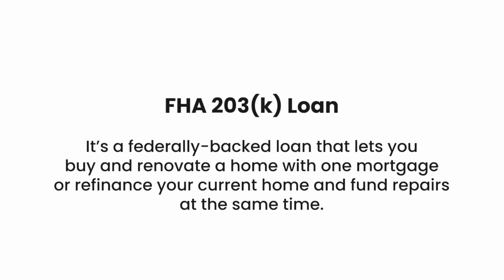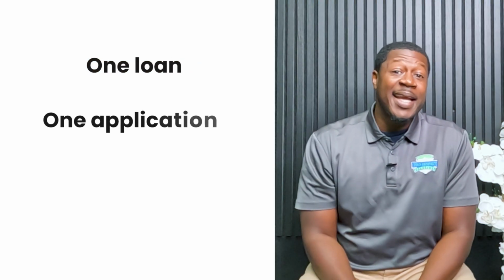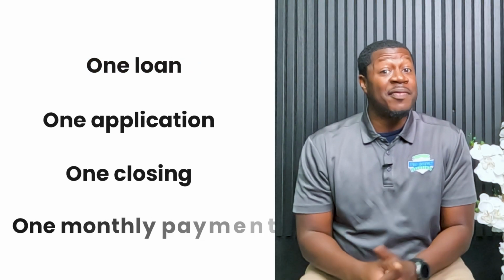So what is a 203k that everyone is referring to? Let's talk about it. It's a federal backed loan that lets you buy and renovate a home with one mortgage or refinance the current home and fund repairs at the same time. So what does this mean? One loan, one application, one closing, one monthly payment.